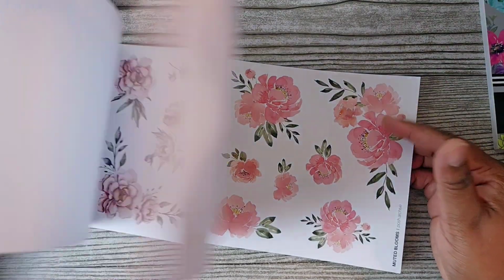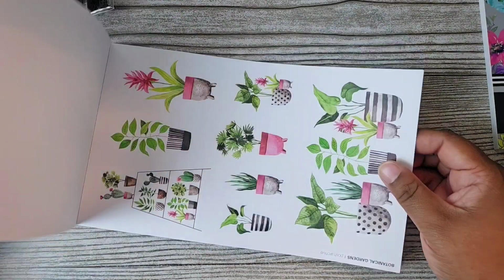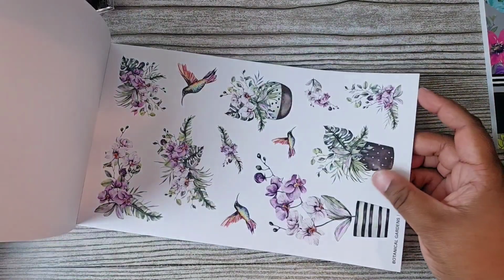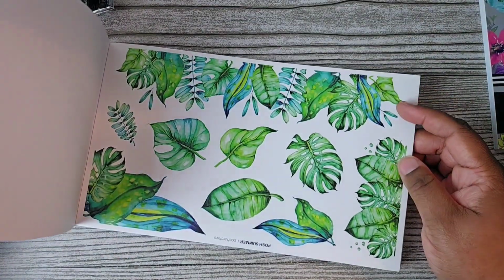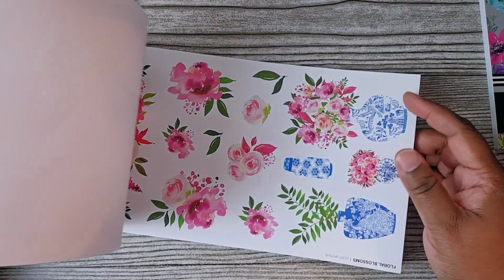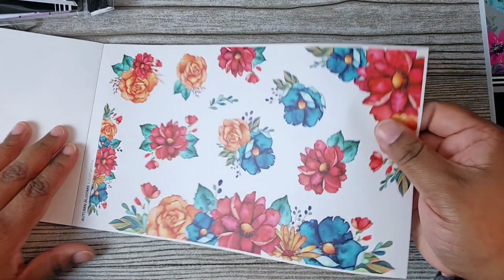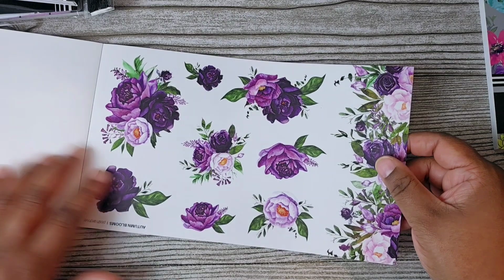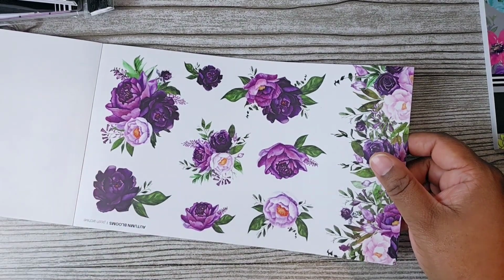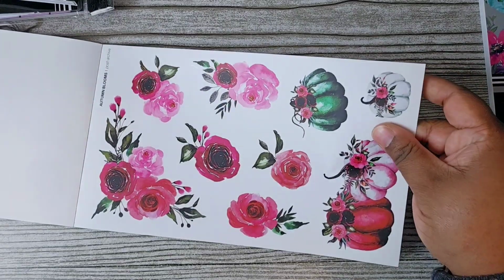This is paper, paper, paper, paper here. This one is paper. That's paper. This is clear, clear, clear, paper, and paper. This one is clear. This is not clear. I love the deep purple. This is not clear.